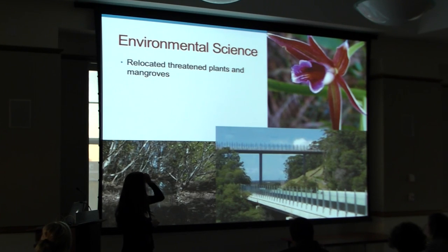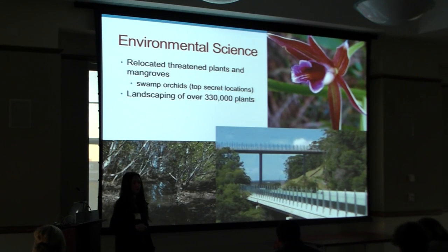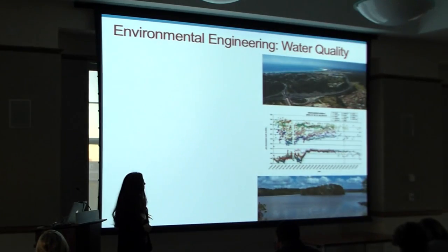They relocated these swamp orchids to top secret locations. They moved mangroves somewhere else. It's kind of the things we just aren't really doing right now, but we're trying to get into in the U.S., but they were really doing it there. And landscaping of 330,000 plants. And, yeah, they built the bridge over it.